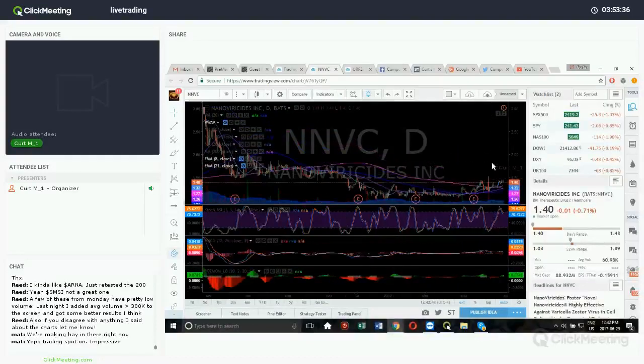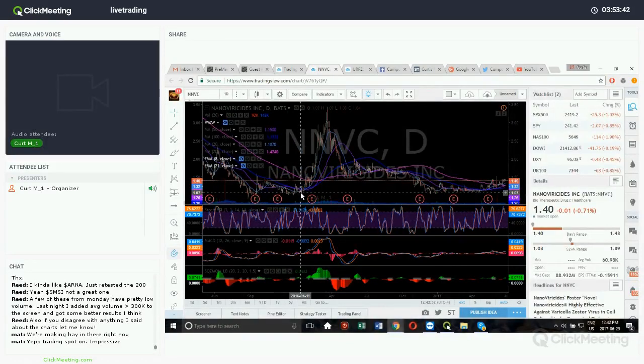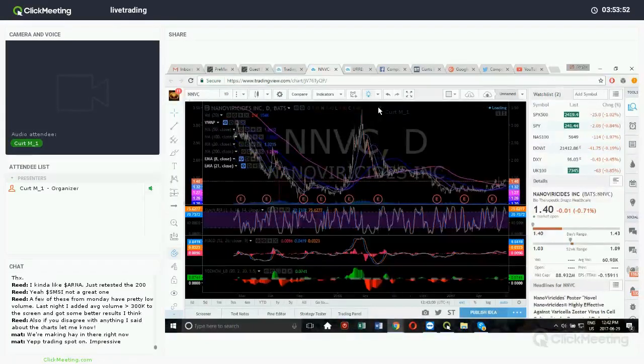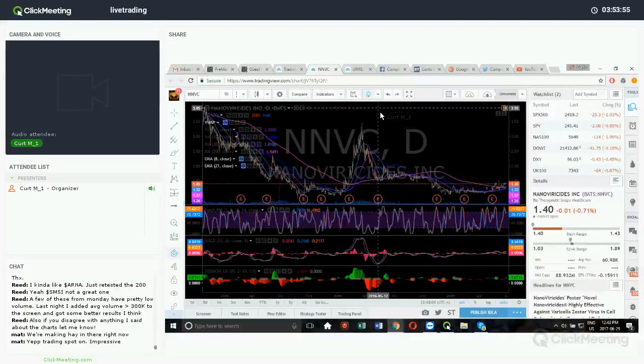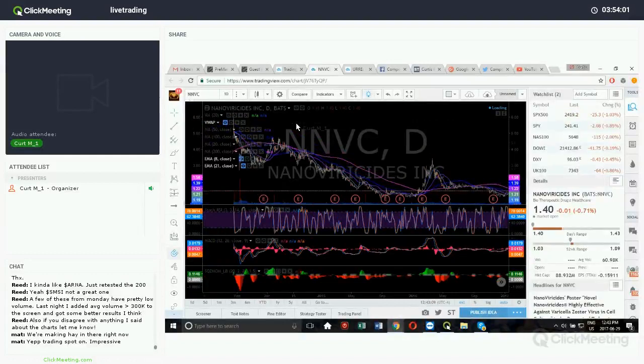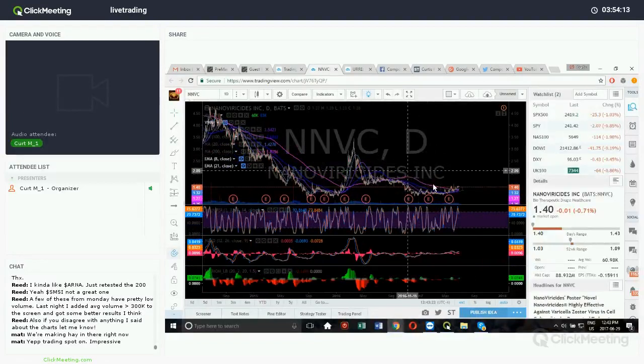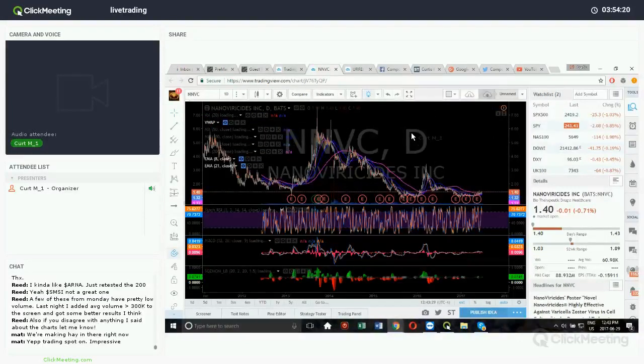NNVC 50 is just about to breach. Nice setup. Wow. That's awesome. Crazy. $1.44 to 344. Now you are going to find a relation between the slope of the down on the 200 and the bowl. So when you get a moderate slope, it's not exactly moderate, but I think you get my point. There is a correlation there historically with most charts.